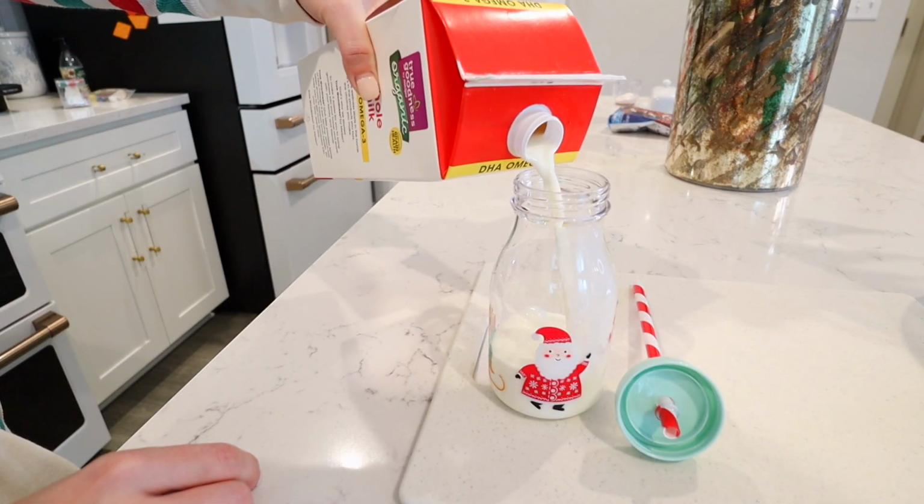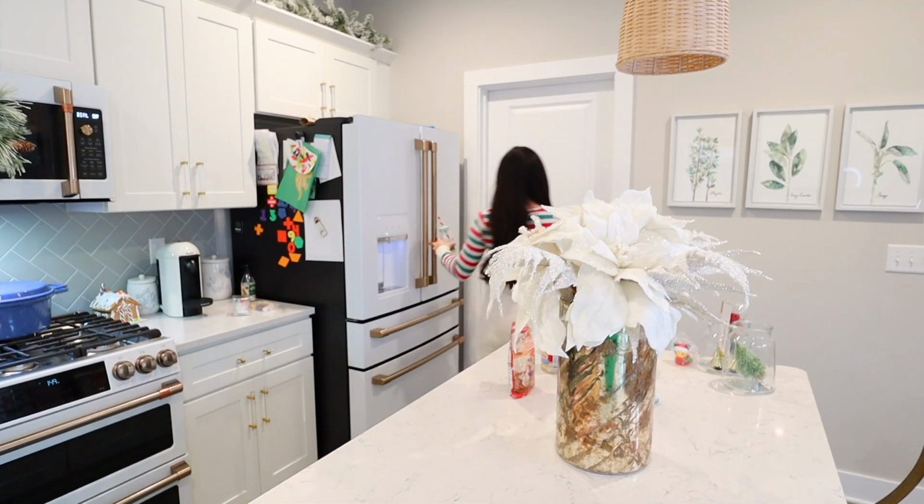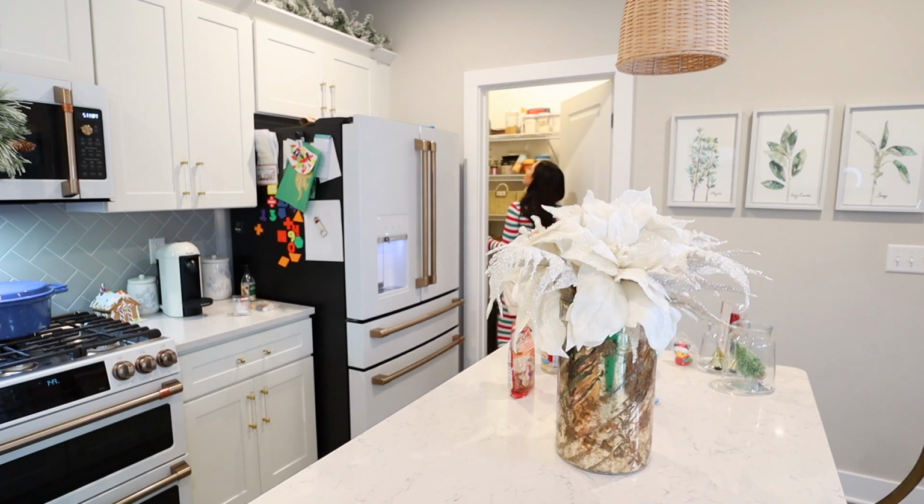One thing I've learned with littles is you can never prep too much. It makes everything 10 times easier. So I have Forrest's milk ready for when he eats his cookies. I have everything laid out to make the cookies.